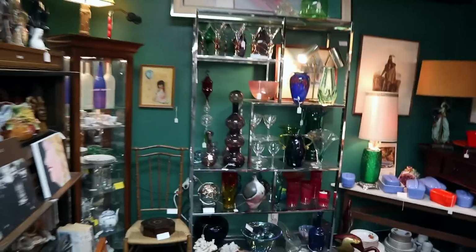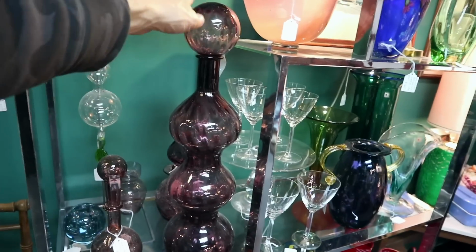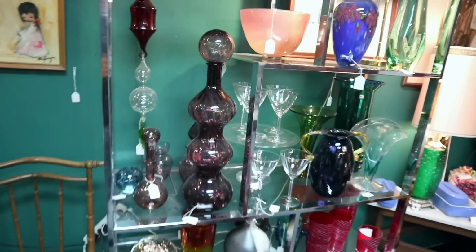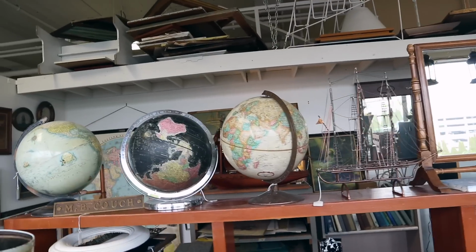Look at the great gurgle bottle here, because it goes gurgle, gurgle, gurgle when you pour the stuff out. This one is Italian. They were basically stealing Blenko's designs. Globes, vintage globes. Still a big demand for the vintage globes.